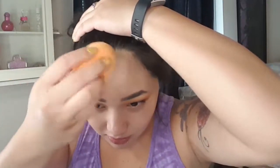Baby hairs all up in my way. Who has that problem? Baby hairs just get in your way. It's so annoying.